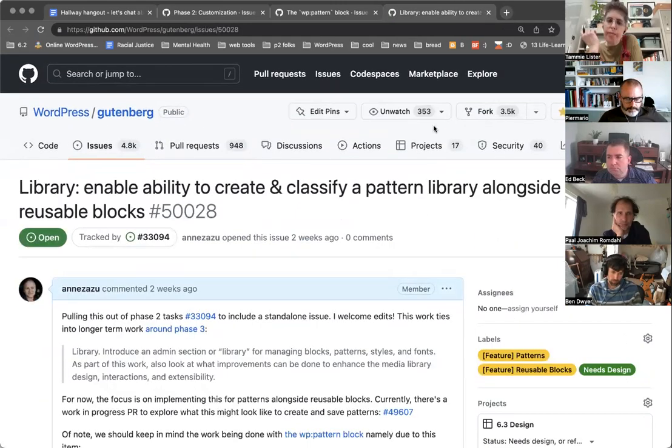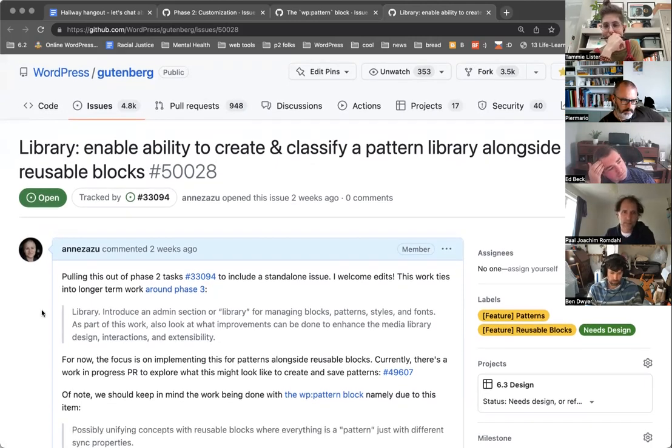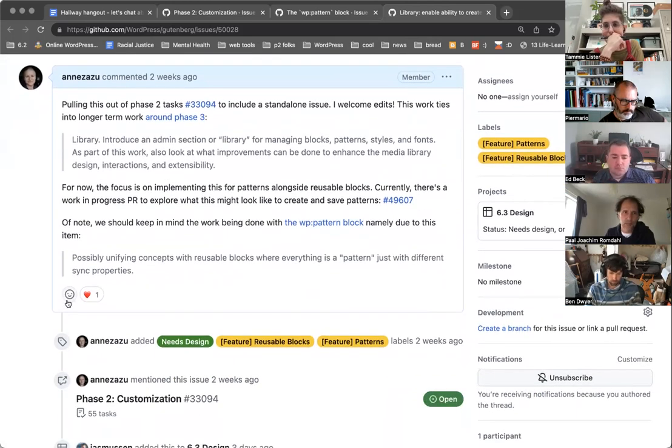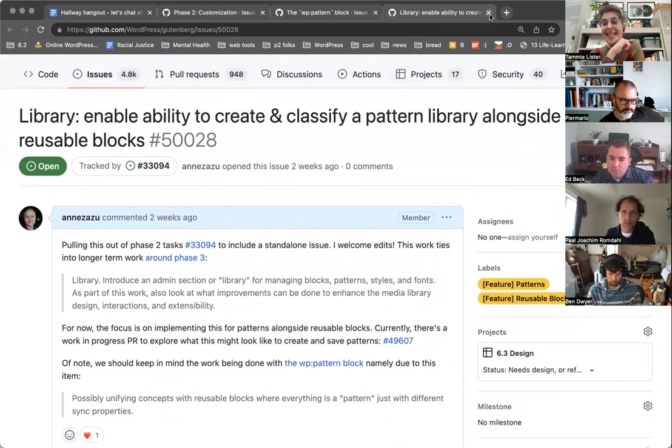And then all of this ties into an overall library, which, to go even further, touches on phase 3 work. But for now, you can see the beginning. So if we change the inner workings of the WP pattern block, this unlocks these different possibilities. And then from there, we have to have places where you can manage these different things in the same way you might manage reusable blocks. It makes me pretty excited because it nicely layers up. And it means there's a good narrower scope that we can possibly get in for 6.3. Does that make sense? I want to make sure I touch on that one.